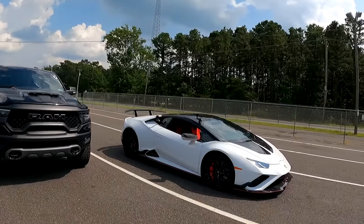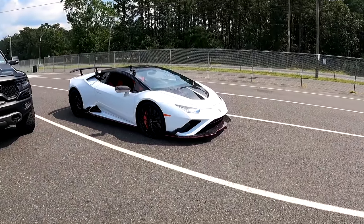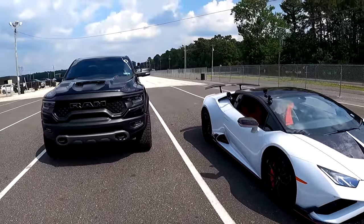All right. So I got to make sure... well, I can't really make sure anything. I would love to get a good hookup at the track and hope this car bites. But I think we're on, Huracan Evo rear wheel drive and the TRX.